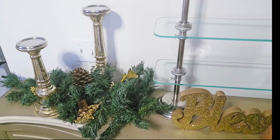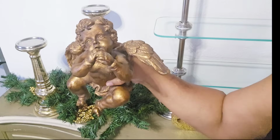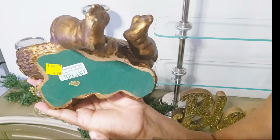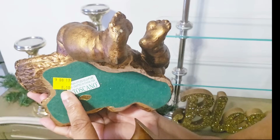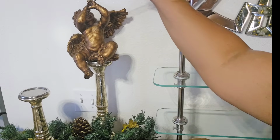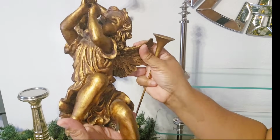And I'm going to add to these candle holders these beautiful angels that I found thrifting several years ago at my local SPCA thrift store. On the sticker, it has $8, but I did not pay that. I shopped that store when the entire store is 50% off, so I paid $4 each for both angels. I have 2, and these angels are found on Amazon right now, and as a set, they run about $90. So yes, I'll take my $8 versus $90.